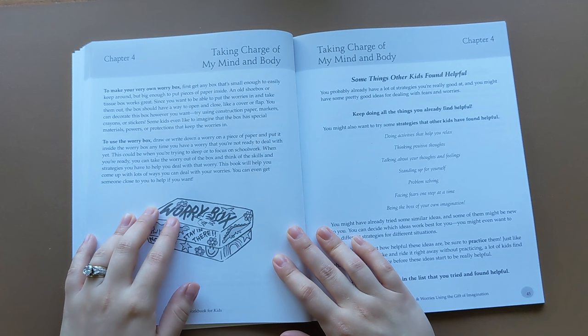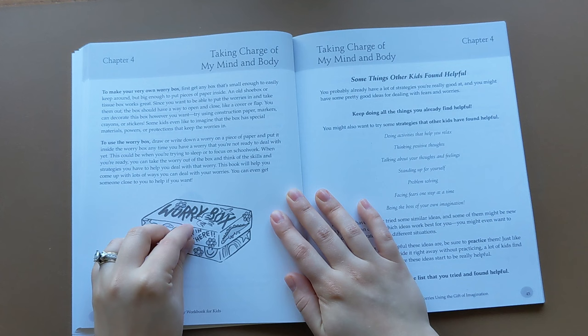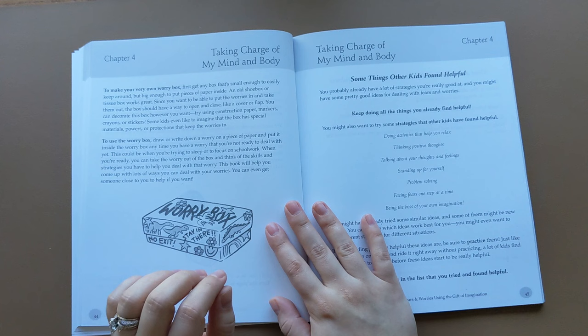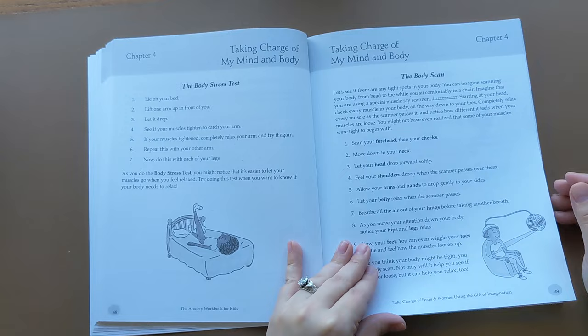And basically, the idea is that anytime your child has a worry or a thought that is scary, they can draw or write it on a piece of paper and put it inside their worry box and set it to the side until they have time to really deal with the worry or to talk about that worry with a trusted adult. Here we have sort of a relaxation exercise working on tightening and relaxing muscles one at a time, different sections of our body.